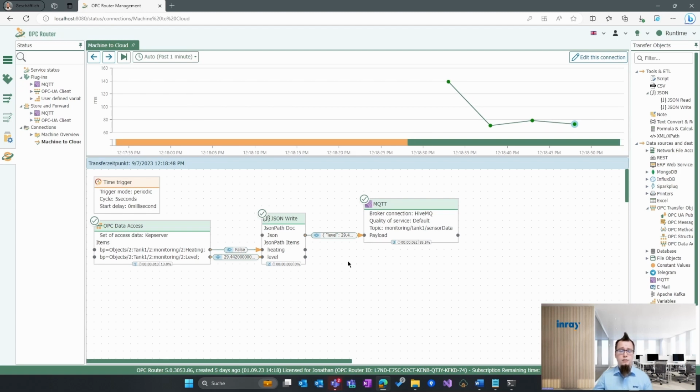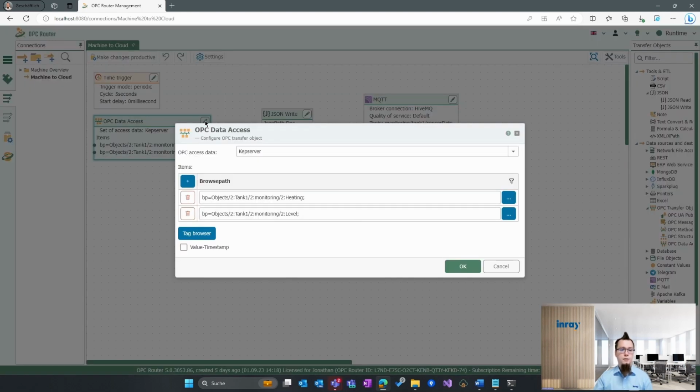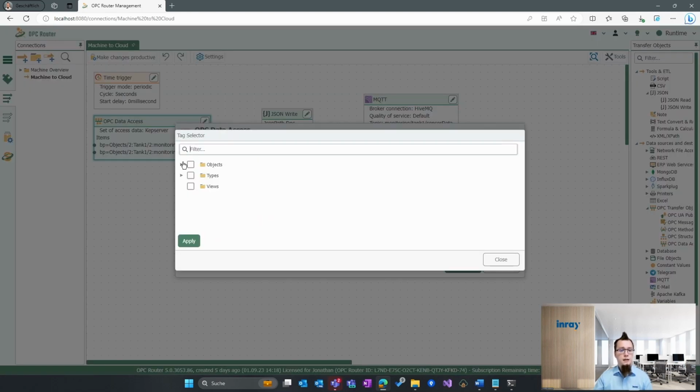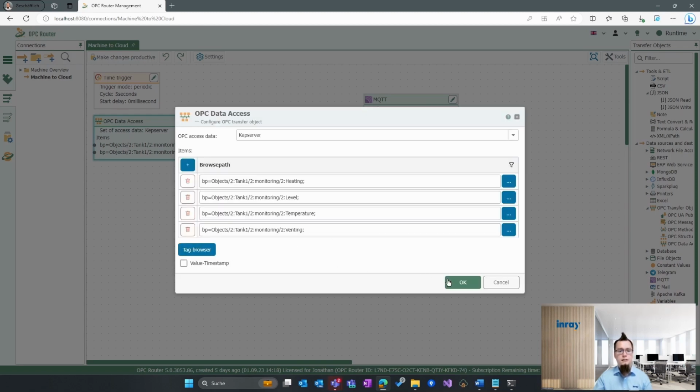But now let's imagine we are like 6 months in the future, and the requirements have changed. There are a couple of more data points we have to transfer to the cloud for monitoring purposes. So let's go back to the editing view, and we can simply open the OPC data access once again, use the tag browser, and really browse for the new data points. So once again, no need to memorize things, no need to type out things. You can just click through it, and let's use temperature and venting.